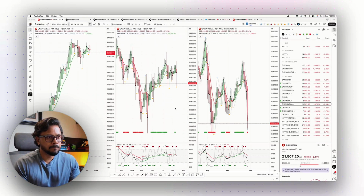Weekly time frame, looking mixed readings. Daily, of course, weak. I'm not going to do anything. Stay away. Pharma.